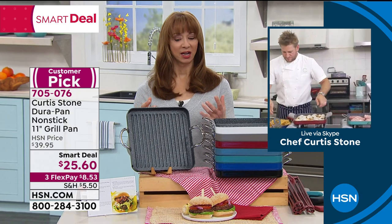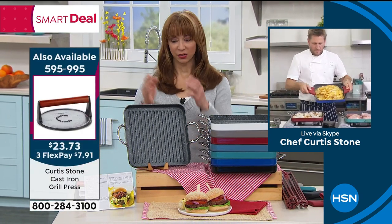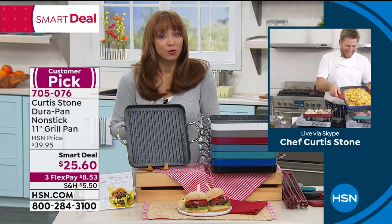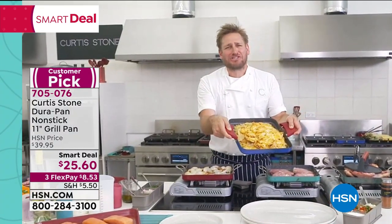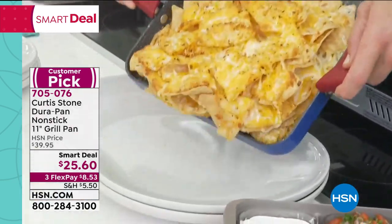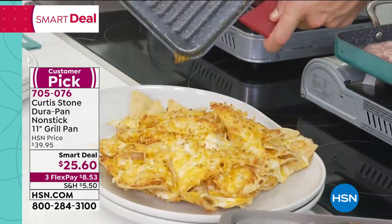You built it from the ground up, and from the grill press to the trivet to the silicone handle covers to the nonstick, you really want to make the home cook's job easier in the kitchen, and this is a good example. I just want them to eat my nachos, Shannon. I mean, check out these nachos. Look at this. I give it a shake. This is that ooey, gooey, cheesy deliciousness, and it's sliding out of my pan.